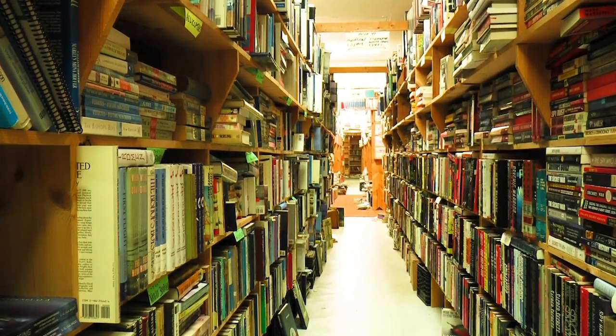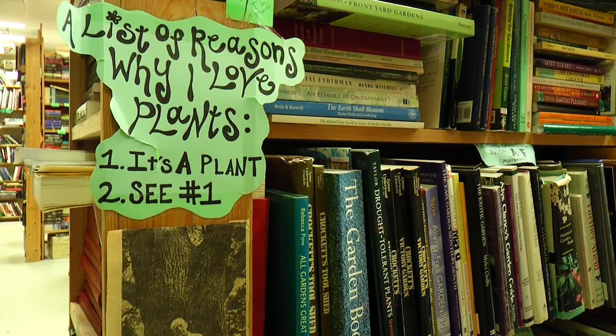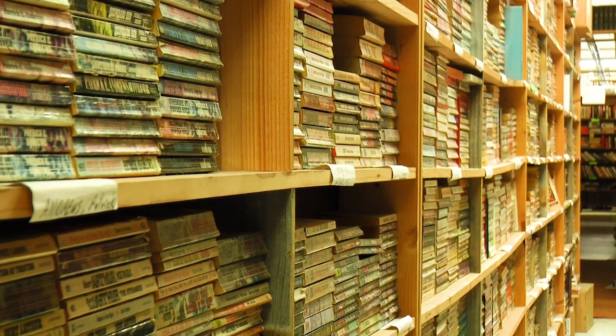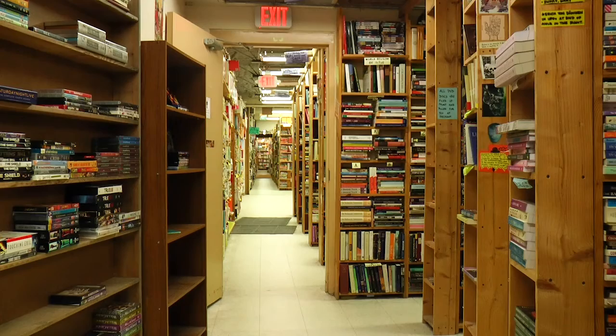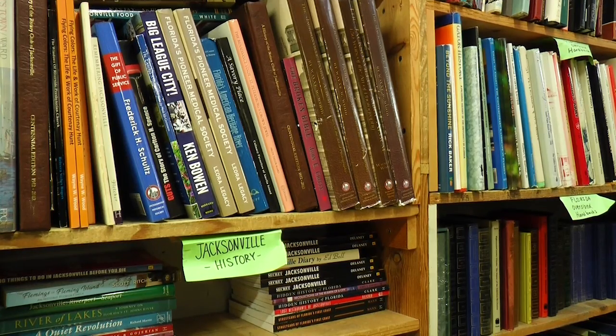Since we don't have an inventory, we kind of have to know our books and we kind of have to know our store. And with that, it helps us get to know our customers and what they like to read, because a lot of the times they're needing help finding specific things, so we can also recommend things, walk them around the store.